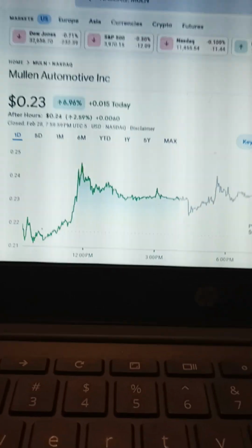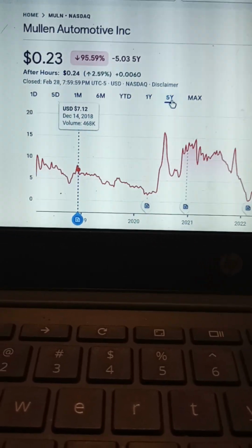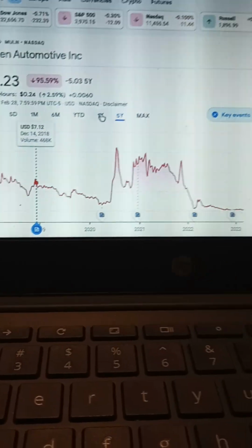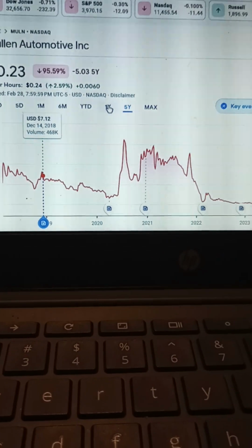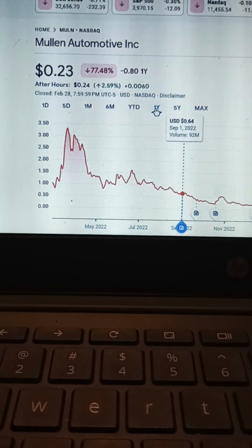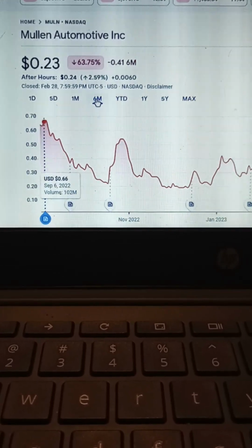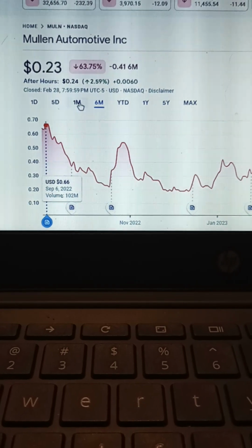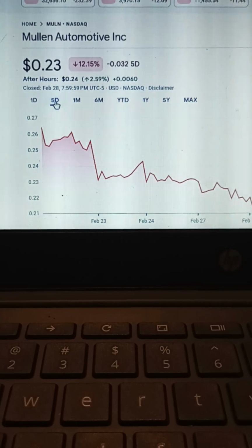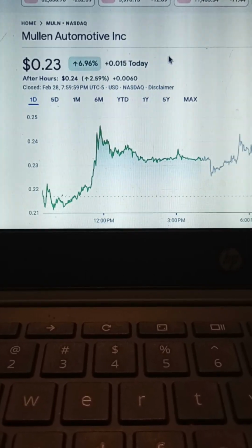Let's breeze through the charts real quick for Mullen Automotive. We'll go with a 5-year chart, down 95%. Ouch. Yikes. They got started and it's just been, I can't even tell you what 95% is. 1-year chart, down 77%. 6-month chart, down 63%. 1-month chart, down 33%. 5-day chart, down 12%. Today, up 9%.